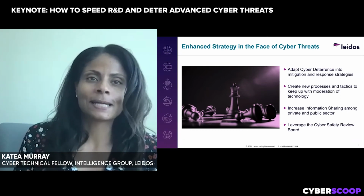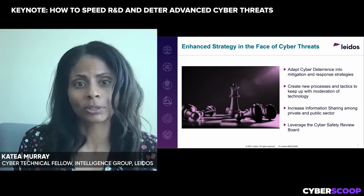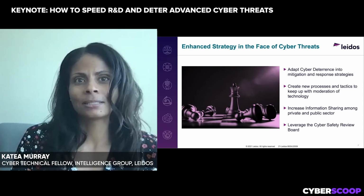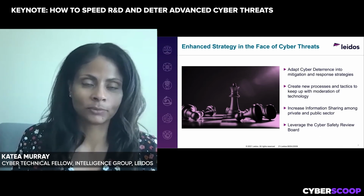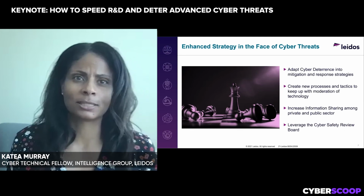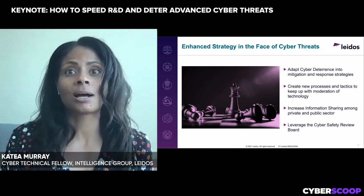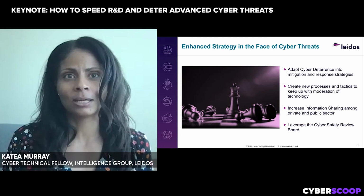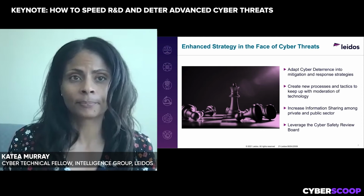So our R&D activities can help propel outside those boundaries of the board. The goal is to enhance defensive moves such that a knight can move like a queen. We want to position our enterprises and our entities to be in a situation such that if they're surprised by a threat actor activity, we can react and recover quicker without conceding the entire game.